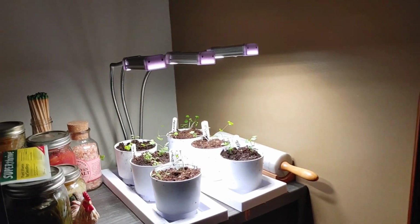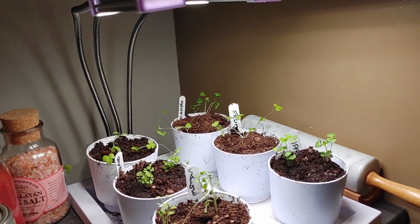So I'll show you what I got going so far and some of the things I've learned. Then I'll probably show you around the yard a little bit and let you see some of the plants we got going here in mid-March. We're going to start off indoors, not outdoors.